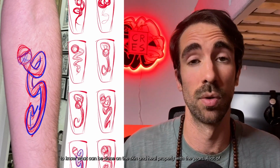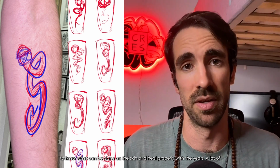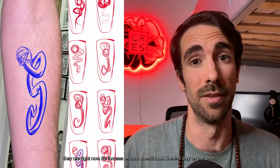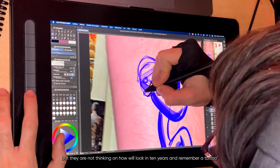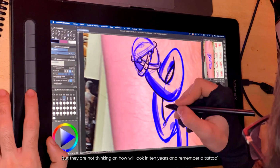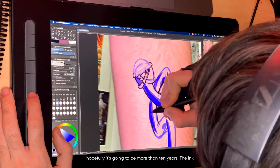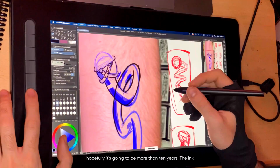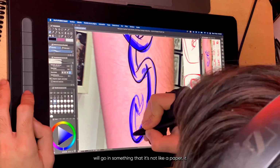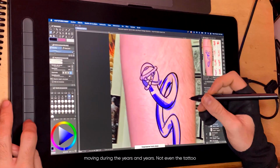It's very important to know what can be done on the skin and heal properly over the years. A lot of the art right now focuses on how it looks the first day in the photo, but they are not thinking about how it will look in 10 years. And remember, a tattoo is something that you will wear forever, and hopefully it's going to be more than 10 years. The ink goes into something that is not like paper, it's skin, and skin is a lot of cells that will be moving during years and years.